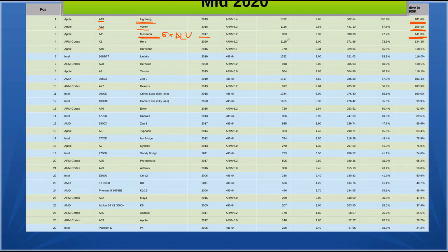And I know this is the IPC table, but if we take a look at the absolute score here, you can see Apple is actually beating Zen 2 in terms of absolute performance, even though it's running at 2.6 gigahertz, because of really strong IPC. Only the 5.3 gigahertz Comet Lake can be faster, but again Coffee Lake is really close. And the new Ice Lake, because of the lower frequency, since Intel has a problem with the 10 nanometer process, despite higher IPC, is beaten by Apple A13.